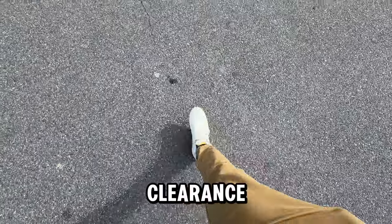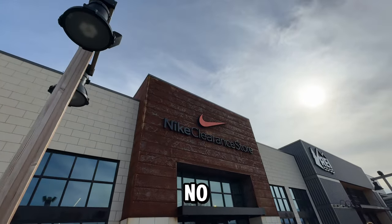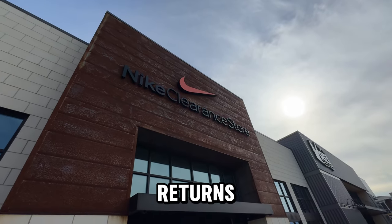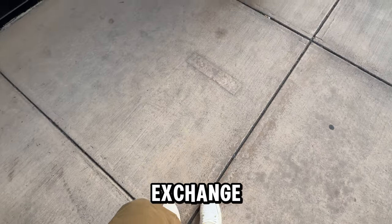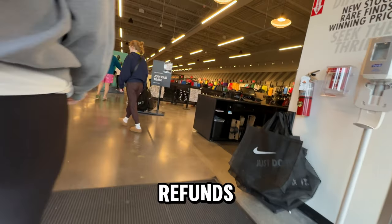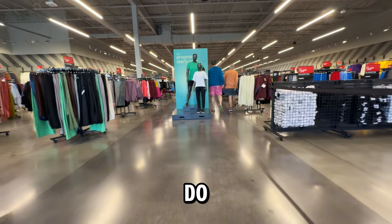Now, the clearance store is different from a Nike outlet. Well, similar in a way. There is no heat wall, no hash wall. At a clearance store, there's also no returns. It even says no exchanges. I have had them do an exchange for me before, but their sign says no refunds, no returns, no exchanges. So keep that in mind if you ever do visit one.